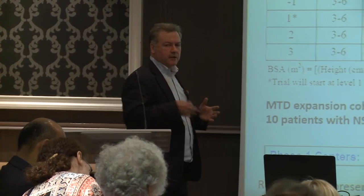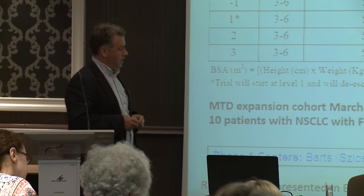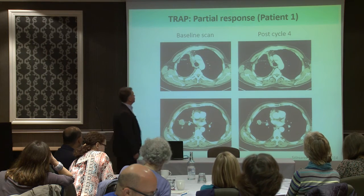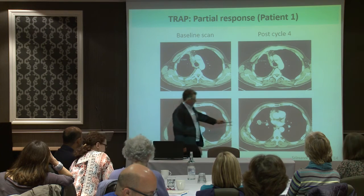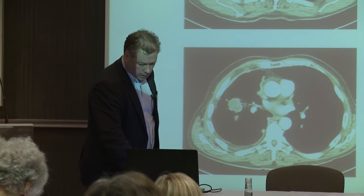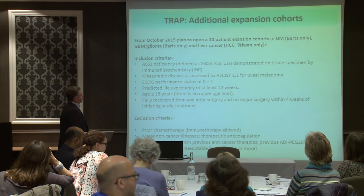Suffice it to say, we're seeing at least a doubling in the historical response rates that we would have seen. So instead of 30 to 40%, we're seeing upwards of 80% response rate in these patients. This is just one example. The first patient that we had with mesothelioma, you can see in the lung here, a significant reduction in a tumor there.